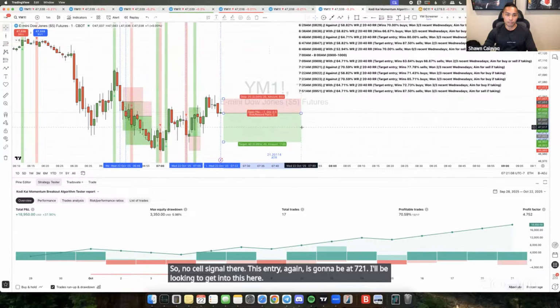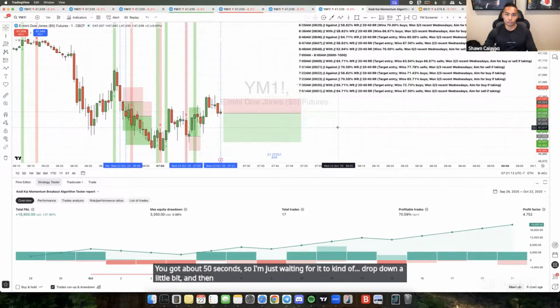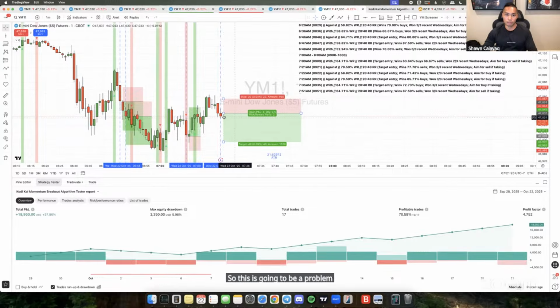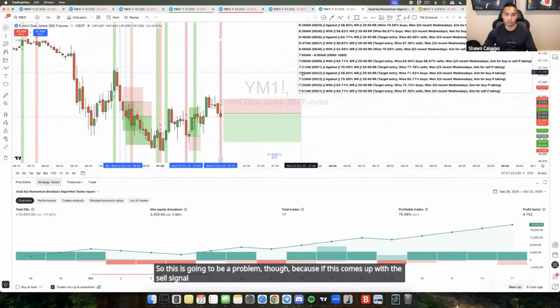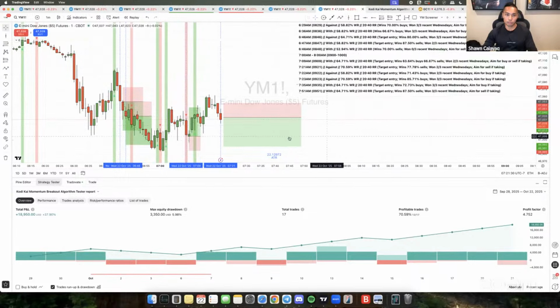I'll be looking to get into this here. You got about 50 seconds. So I'm just waiting for it to drop down a little bit, and then from there I'll get in for my entry. This is going to be a problem though, because if this comes up with the sell signal, the 722 and 723 are going to go opposite of this entry. It's going to be a tricky setup here.